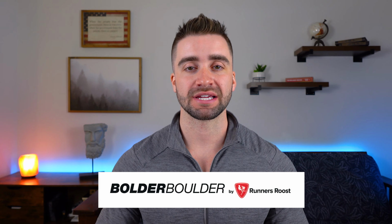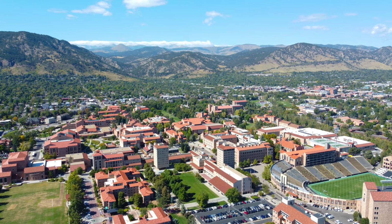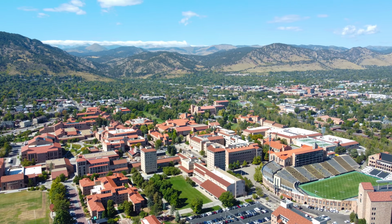But for something really fun, I recommend participating in the Boulder Boulder on Memorial Day. It's a world famous 10K run where tens of thousands of people come together and is one of the largest Memorial Day tributes in the country. You can walk the 10K, you don't have to only run.